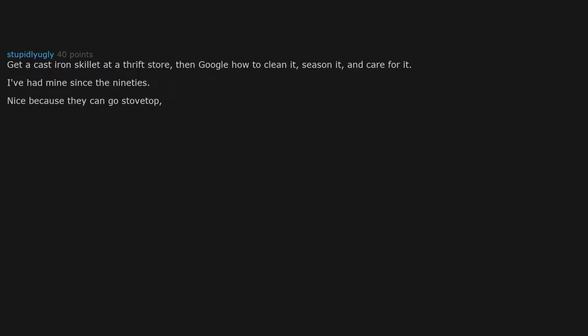What we do here is get a cast iron skillet at a thrift store. Then Google how to clean it, season it, and care for it. I've had mine since the 90s. Nice because they can go stovetop, oven, and broiler. Just remember that the handle is super hot, so always use a towel to pick it up.